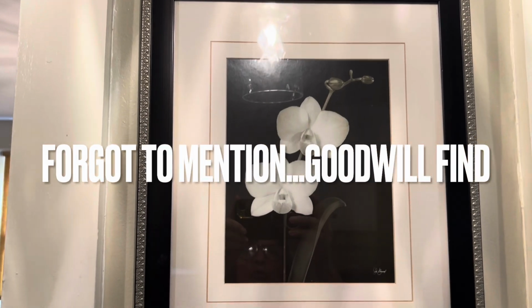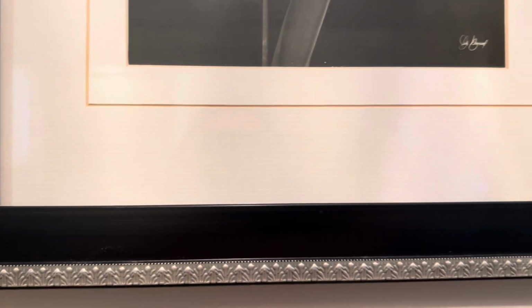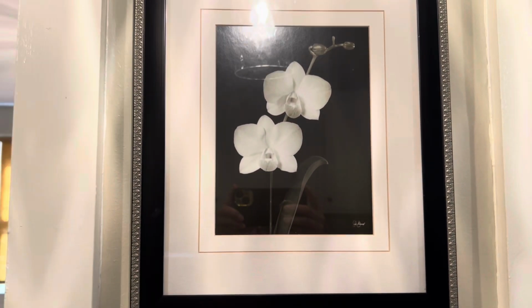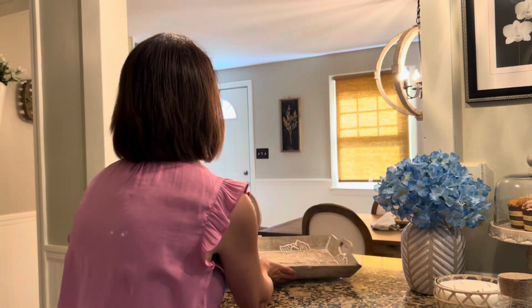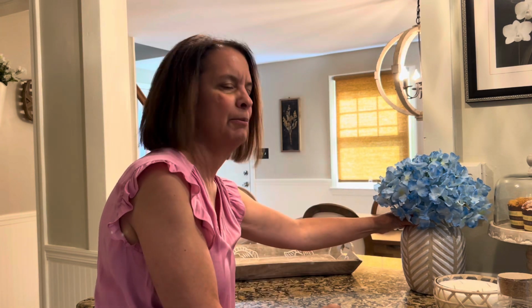I just want to show you a little bit closer, but in particular the silver frame, which kind of ties in with everything. I use my tray. I love the whitewash, the detail. I'm gonna put some blue hydrangea, which you'll see a little bit in my family room when I do it, very little. And then I've got some here, and then a touch in the dining room.